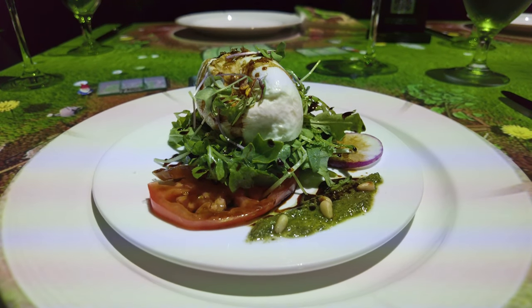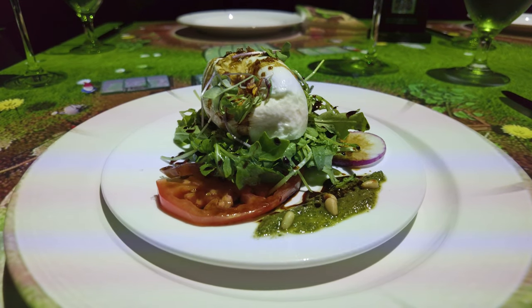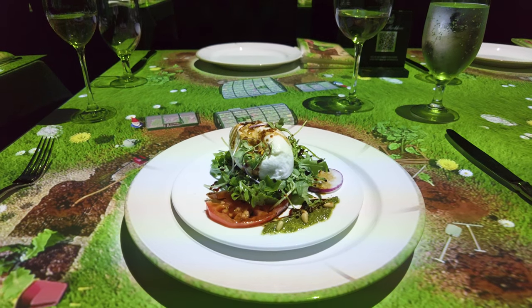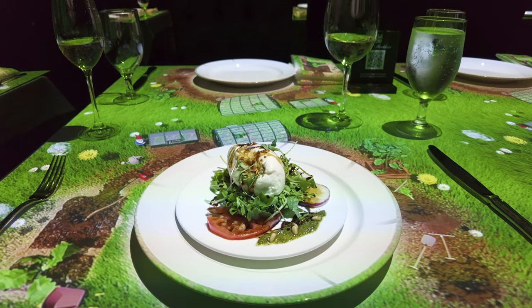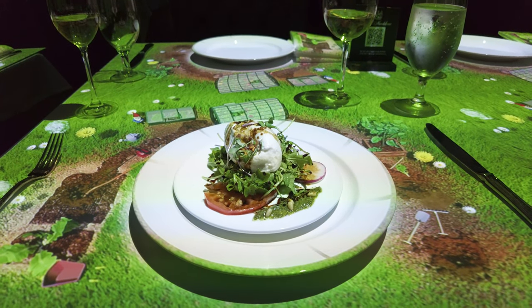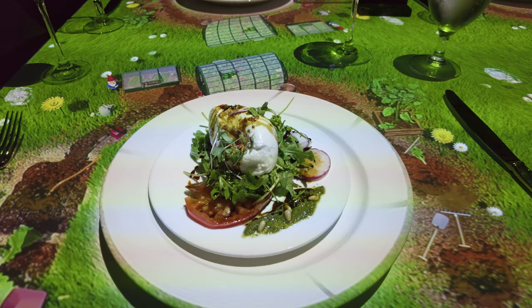You're also going to have some heirloom tomatoes, a couple of Easter radishes, a basil pesto on the side with some toasted pine nuts on top. And then the second star of that dish is actually going to be that balsamic vinegar. It's aged for 50 years in sherry oak barrels. I'll let y'all enjoy.